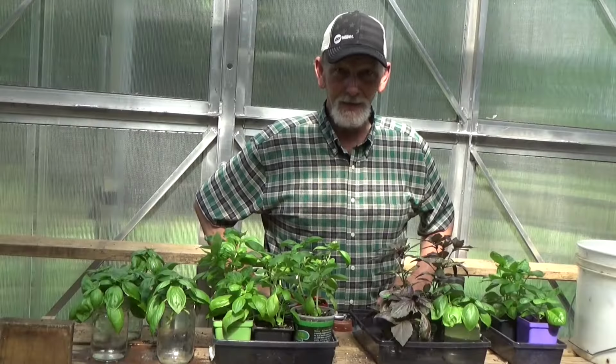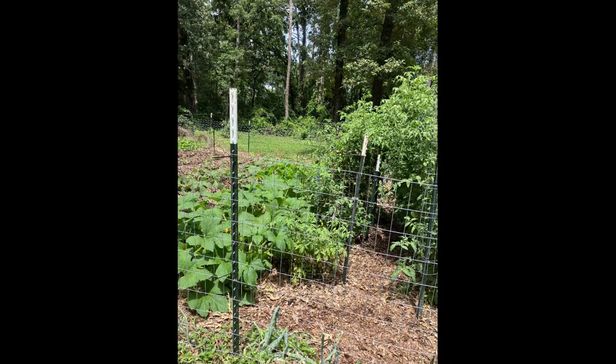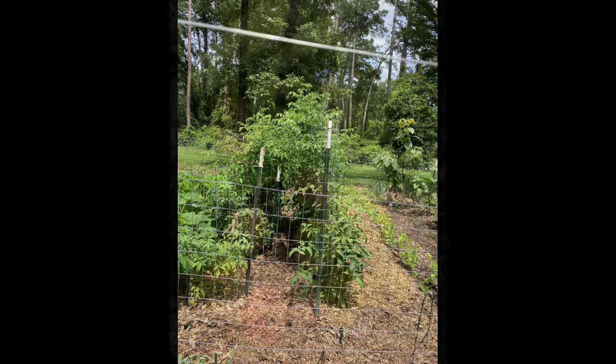Now Mike and Linda, they're in zone 8. Mike, Linda, I knew you were going to do amazing this year. But this garden is gorgeous. Gives us all a lot to shoot for.